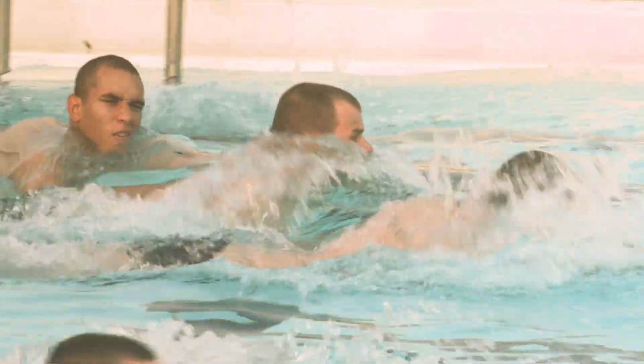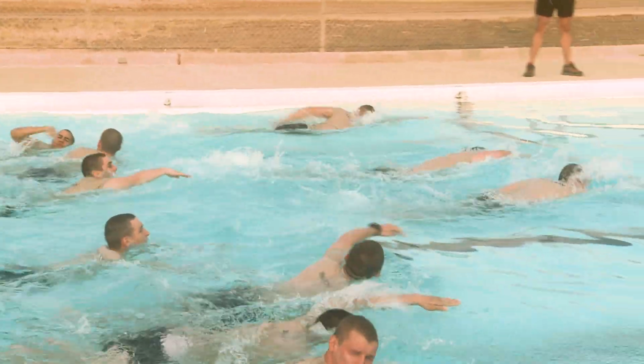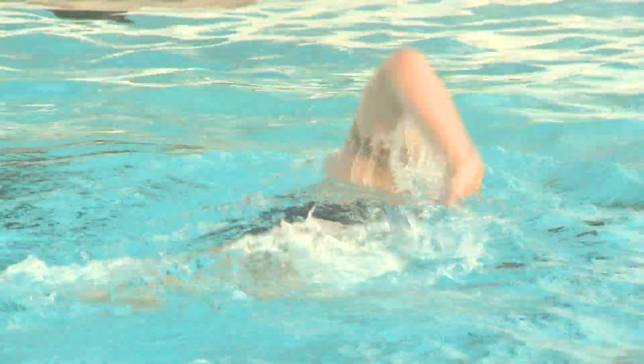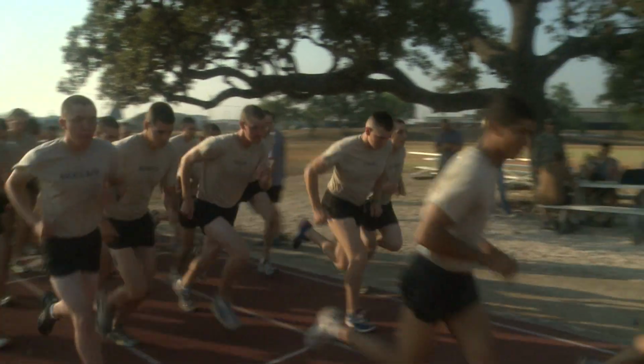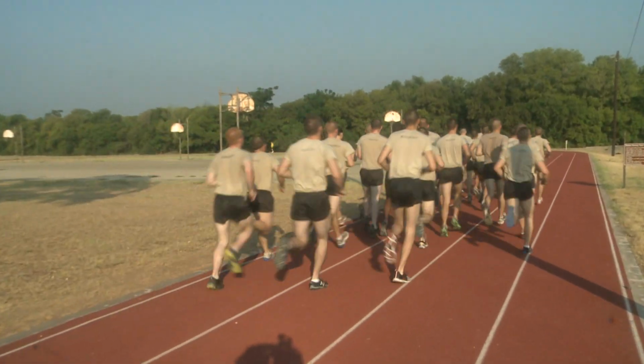The purpose of the PASS test is to assess an Air Force candidate's current physical condition for potential entry into the SERE Specialist career field. This test is comprised of several events. The candidate must pass every event. Failure of any event will result in an overall pass failure.